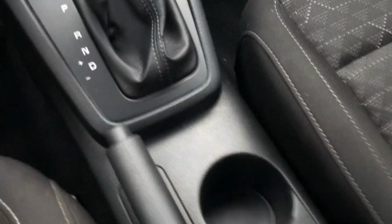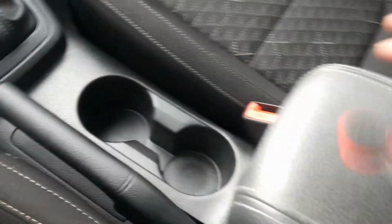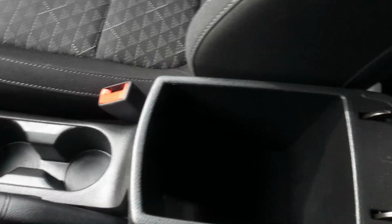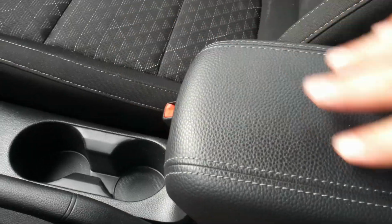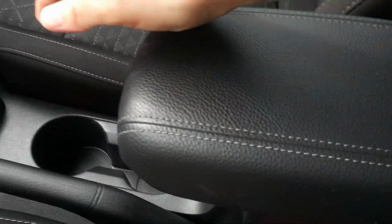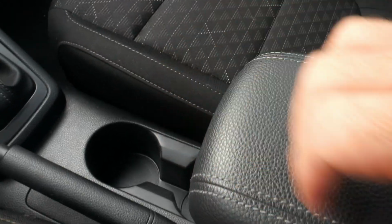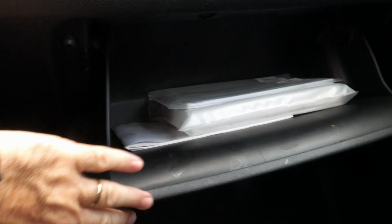Moving back a little bit further, you'll find dual cup holders between the driver and passenger seat, as well as a cubby between the driver and passenger seat for storage. And one of the nice things that I find anyway is this padded armrest slides back and forth, and it's nice and soft for your elbow. Take a look across the dash again. Have vents for your passenger side, and there is your glove box.